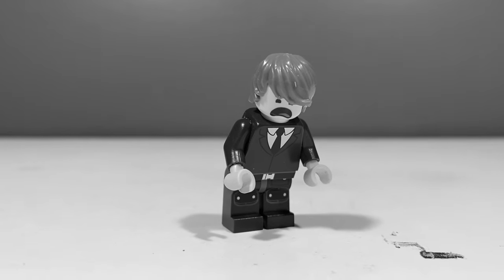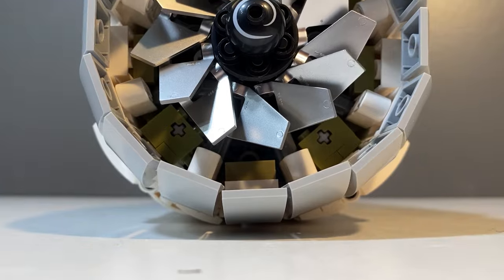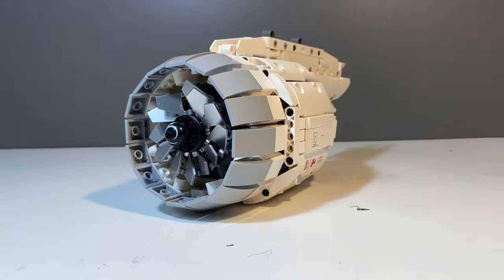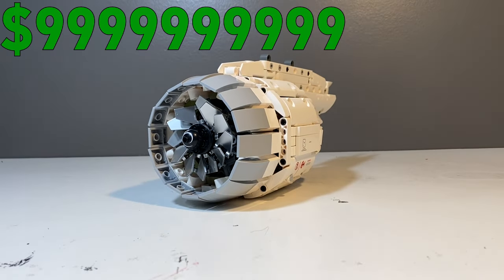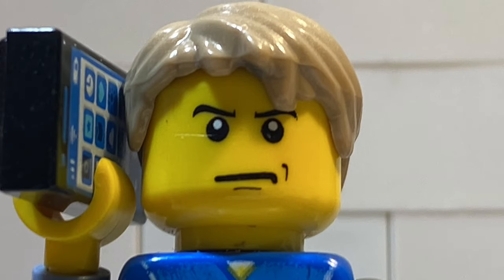This is you without a massive jet engine. And this is you with the massive jet engine. This massive jet engine can be yours for the inconceivably low price of just $99.99999999999999. This massive jet engine is so massive.